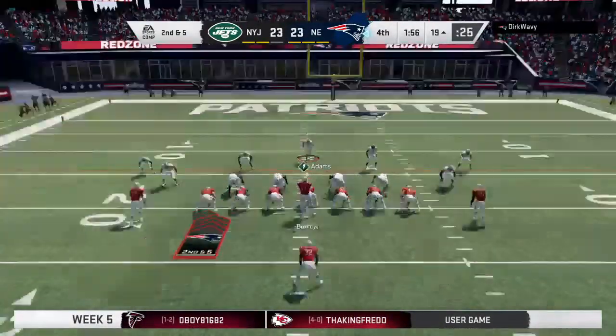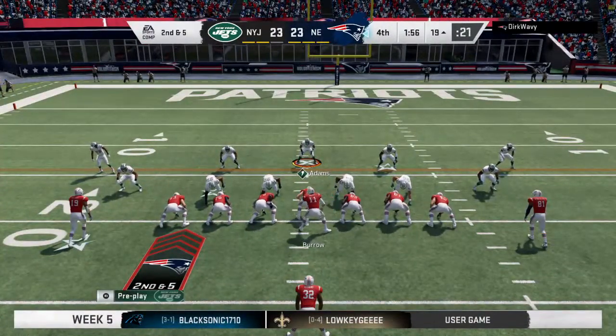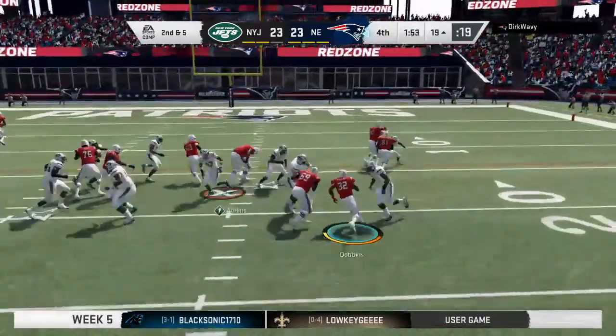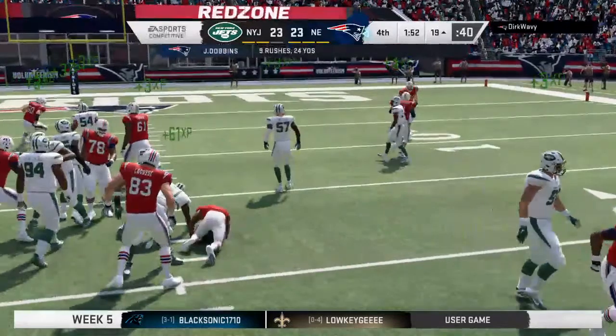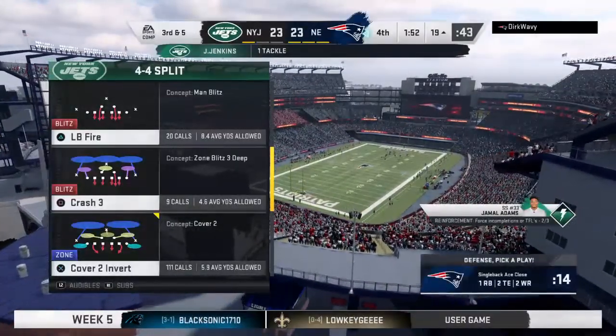Here's 2nd and 5. Let's go. Hey, lock it. Hey, go. Now a give, right side. Dobbins. And running room scarce here. He's going to be stopped in his tracks at the line of scrimmage.